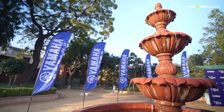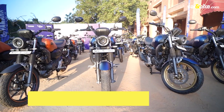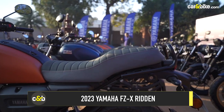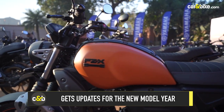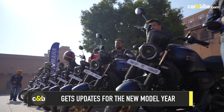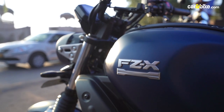It was the first crossover attempt from Yamaha in the premium commuter segment. It had its quirks, especially with regards to its design, and it has been updated for 2023. We are talking about the Yamaha FZ-X, which now gets a few extra features and a new color.